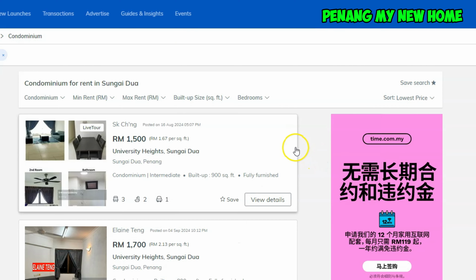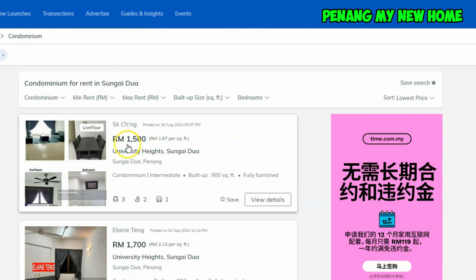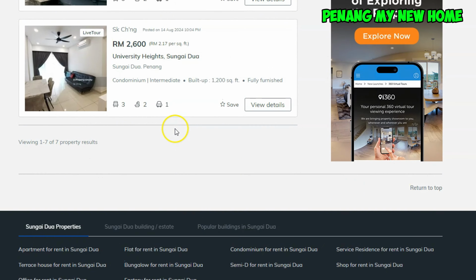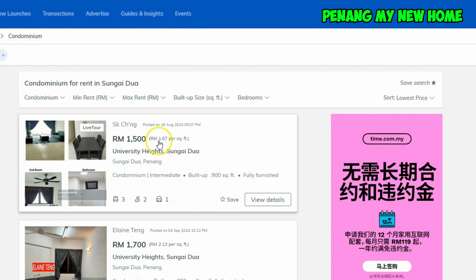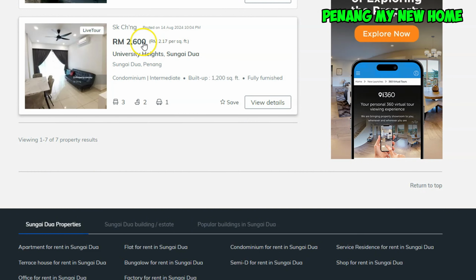So lowest first. Whether it's lowest or highest, it's all at University Heights and is more or less the same. The price is from 1,500 to 2,600, and there's only 7 properties. So there's no point for me to resort this. We can see all of them at once. From 1,500, which is 900 square feet, comes to RM1.67 per square foot per month, to 2,600 ringgit per month for RM2.70 per square foot per month, for this 1,200 square feet property, fully furnished, 3 bedrooms, 2 bathroom and 1 car park lot.